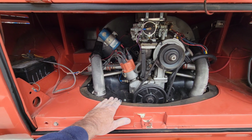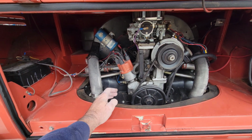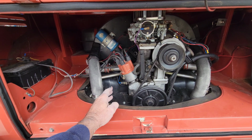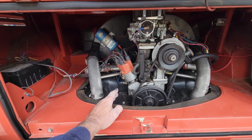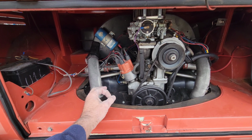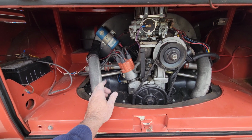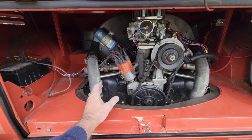So let me give you an example here. If you go with a large cam and/or big valves, or a bigger cam than stock, typically you should have a higher compression ratio than stock as well. The more air and more fuel, so if you have big valves and a big cam, the more compression it's going to need to fire that fuel and air mixture.